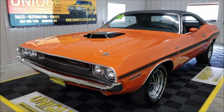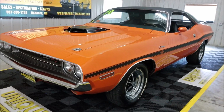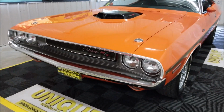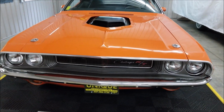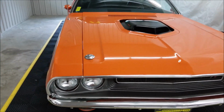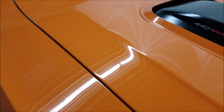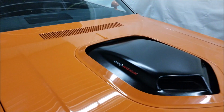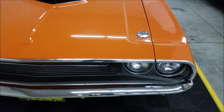So this thing's actually set up to drive, be comfortable in it, and still have the horsepower and all the goodies that you would have had in a Challenger RT in 1970. See the orange paint on it. Very, very nice shape. Hood pins. Not a lot of scratches, dings, or nicks in this one. Paint has a nice luster to it. Vinyl top's in nice shape. Interior looks pretty much original.